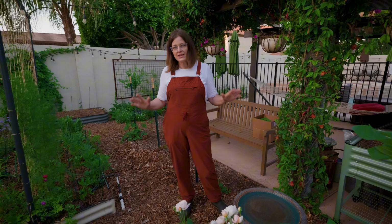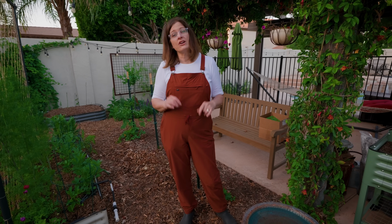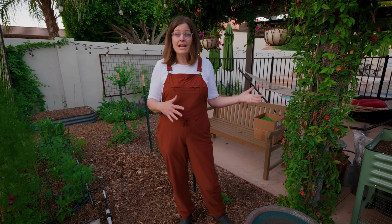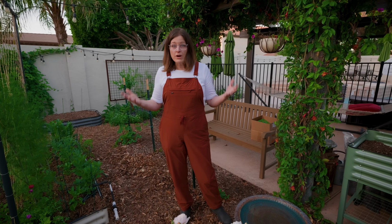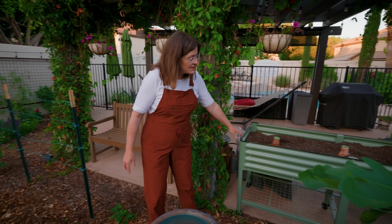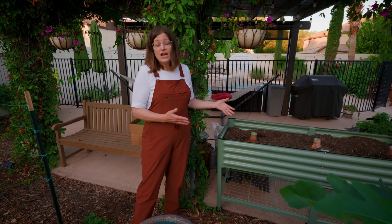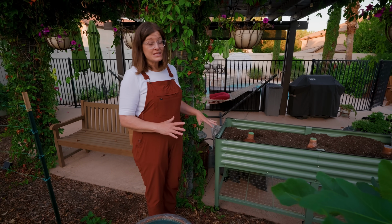Although this is a big space and I have a lot of room and I've tried to maximize the room by adding lots of beds and things, not everyone has a big garden. So I'm experimenting with some small space gardening ideas for people who garden on patios or balconies. What can work here in the heat, and what are some of the best ways to do that? So I've recently added an elevated gardening bed, which is a good option for a lot of people if they don't want to bend over or if they have limited space.